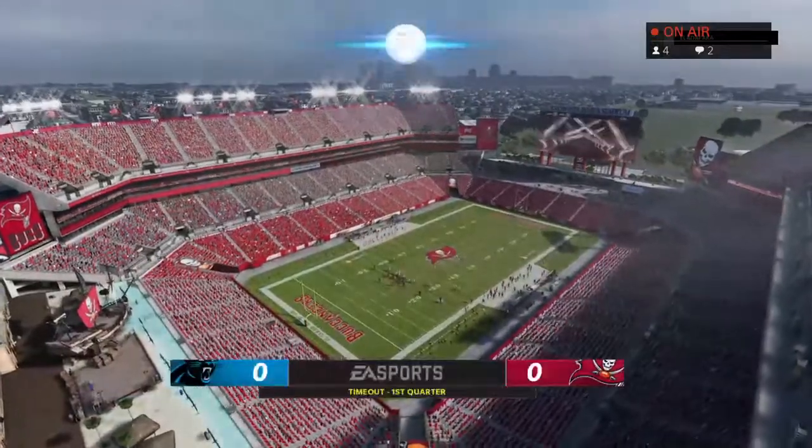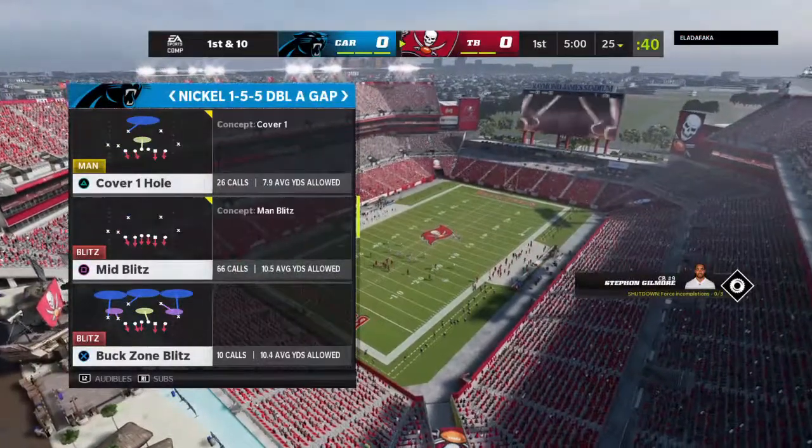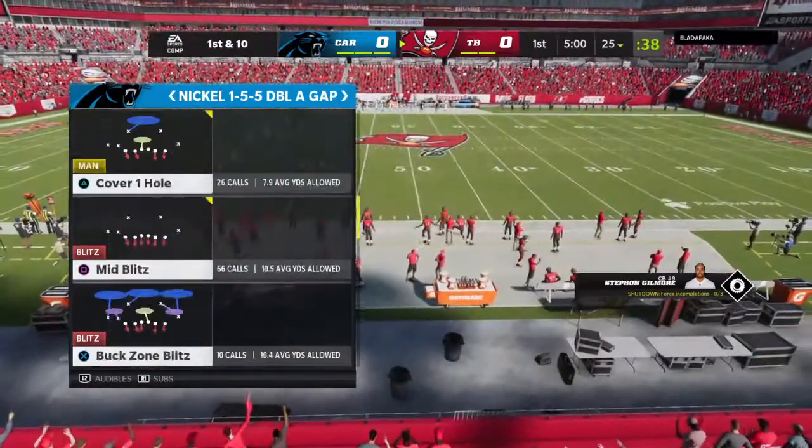And now Bruce Arians, with the play clock running low, is going to signal for a timeout. They'll have 2 remaining as we step aside here in this first quarter.